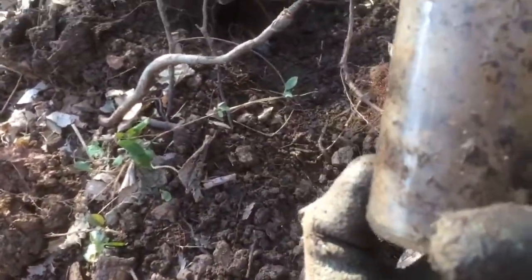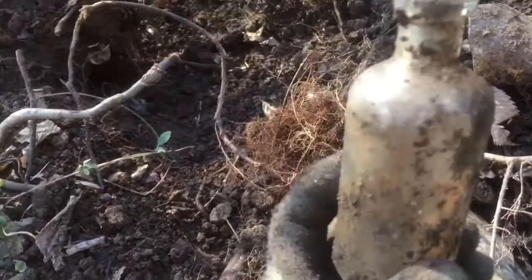Has a base grip, but I can't read it at the moment. I haven't seen a Lavorus or Lavorus bottle before, so I'll go home and do some research on that. Alright, I'll be back with the next find.